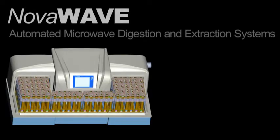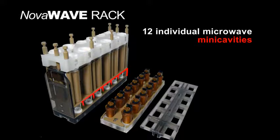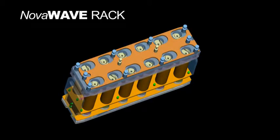Today, I'd like to present the NovaWAVE, Closed Vessel Microwave Digestion and Extraction System. It employs 12 dynamic microwave cavities to simultaneously process 12 samples in quartz or fluoropolymer vessels.